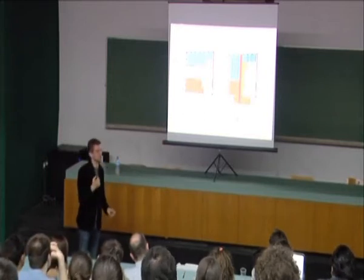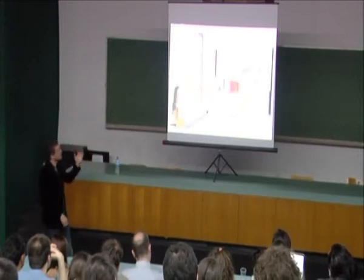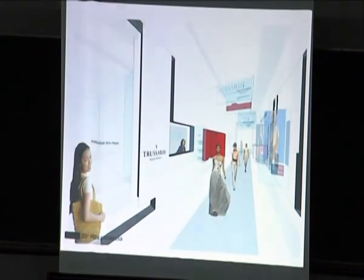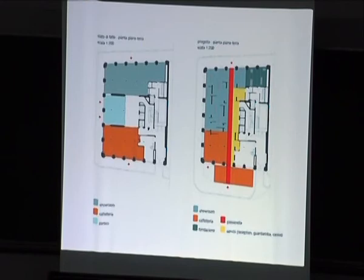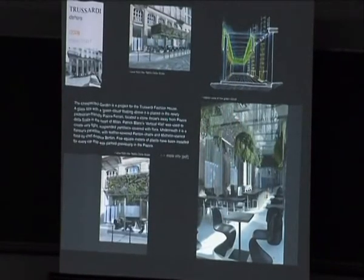Actually, let's go back to the previous slide. So this was our initial concept. We go from the entrance all the way through the palace, and then we end up in the smaller courtyard, the smaller plaza, where we build a little extension to the palace at the end that connects the two plazas. Next slide. So this is the project we did.